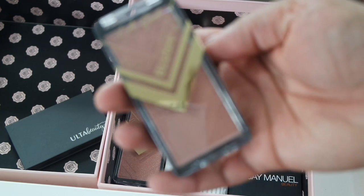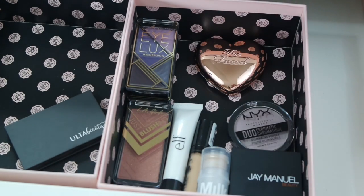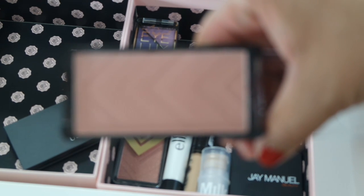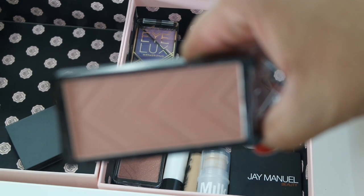The next thing from LA Girl that I have is a blusher, and it's called Just Blushing. The shade is called Just Playful. I had another shade, but it was a little too shimmery, so I grabbed this one instead. So this is the one that's going to be going into my everyday makeup drawer for me to use and to review for a later video.